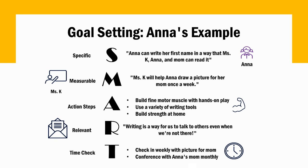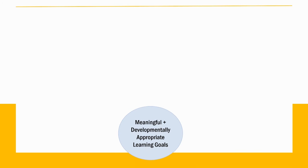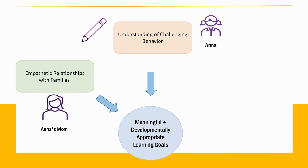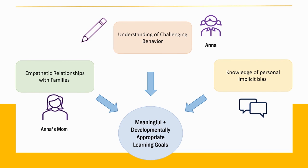To recap, developing meaningful goals with families is a powerful way to help children build the skills they need to play and learn. When the goal-making process is collaborative, like it was for Anna and her mom, it builds investment for the parties involved. This process also allows teachers to elaborate on developmentally appropriate expectations for the child, and it offers insight into perceived challenging behavior. Knowing that Anna's mom had a great deal of anxiety around academic performance would let Ms. K prepare information and activities that focus on play. While meeting regularly to discuss progress would give the parents opportunity to express concerns, ask questions, and offer more information.